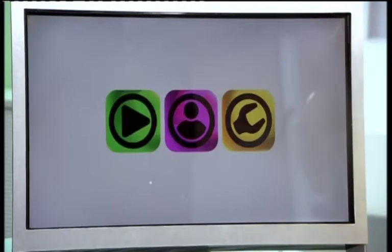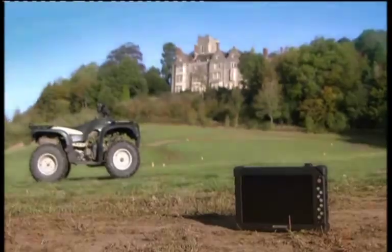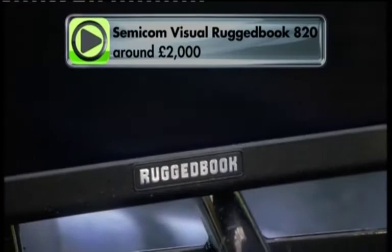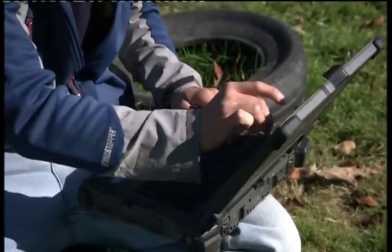All right, cool. It's all very well looking at this stuff, but we've devised some very interesting tests to put all these gadgets through their paces, and you're going to join us, right? Yeah, I'd love to, it'd be amazing. The Geeks have chosen 3 very tough bits of tech for this rugged laptop test. The Panasonic Toughbook CF19. Semicom Visual's keyboardless Ruggedbook 820. And the chunkier Dell Latitude E6420 XFR notebook. Before a thorough test of their ruggedness, George has half an hour with each device to test usability.